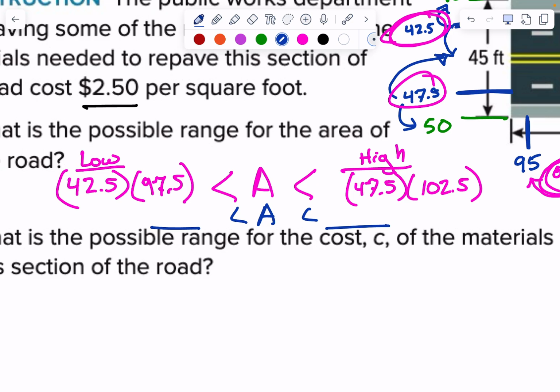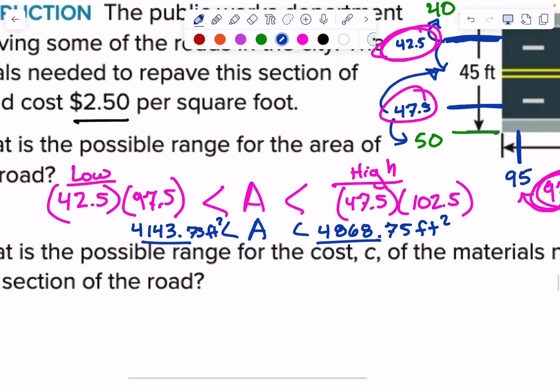4,143.75. And that is in feet squared. And then the other one is 4,868.75. Okay, there's that. So I know that my square footage for this road has to be somewhere between those two. Now, that's still 700 square feet off in between those two.